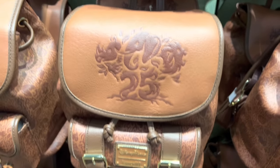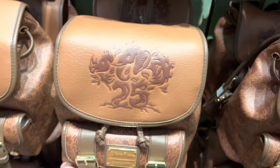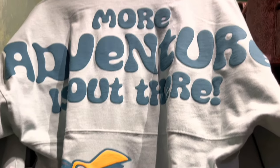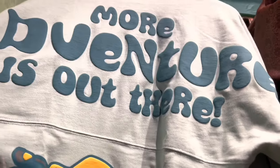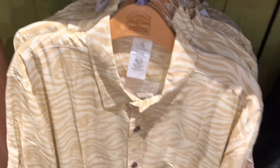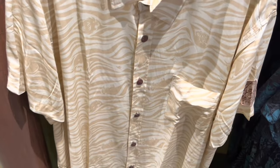This right here, the lounge fly bag, is one of my favorite items. This is 88. I really like the design and all the stuff on it. It's cute. Right here we have the 25th spirit jersey. This is 80. There's the front, and here's the back. It is Kevin from Up with the phrase, "More adventure is out there." This button up here is 60. This is also a very light material, good for the Florida sun. And it's got this little 25th patch over on the side, as well as some animal designs throughout.